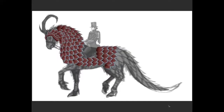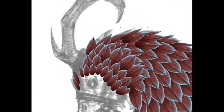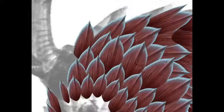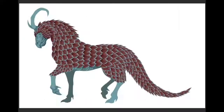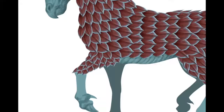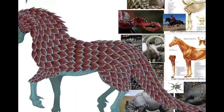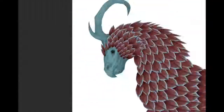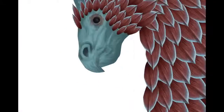Like I said, I was influenced by the pangolin and that awesome set of scales and armor that he has from his head to his tail, and it's a really cool animal. I had no idea it existed. I didn't record the whole process of rendering and design, because sometimes I forget, and sometimes I just don't want to, but I tried to record most of it.